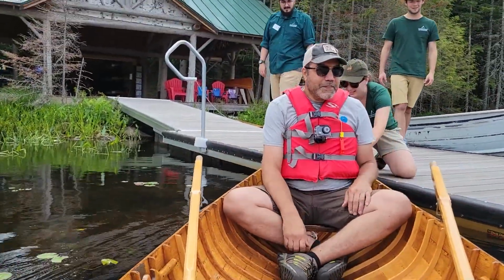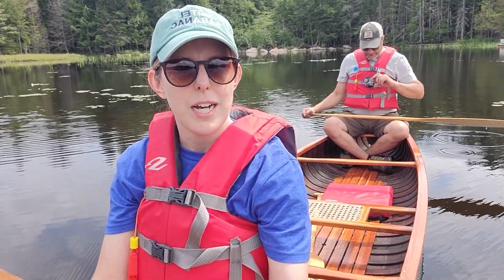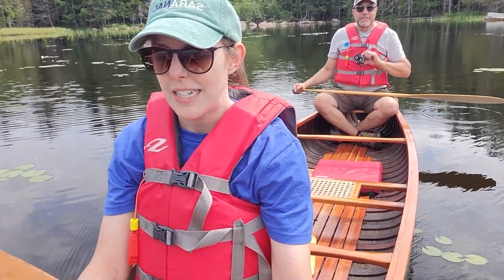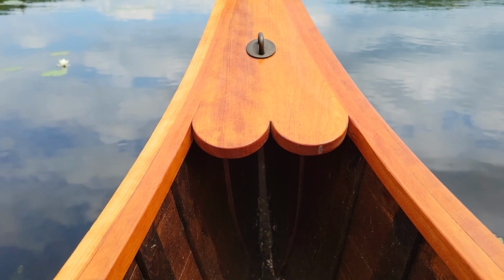There we go. Okay, so we are now in a canoe, also a Rushton, so built by the same guy that built that guideboat. That guideboat was over 100 years old. This canoe is over 100 years old. They think it was built between 1911 and 1916. This is a very high-end canoe. It's all cherry wood in here, and they can tell it's a Rushton because his little signature mustache is here.